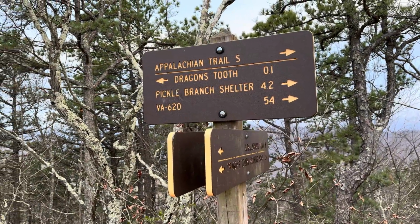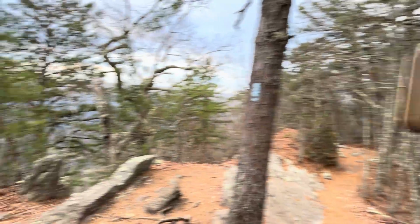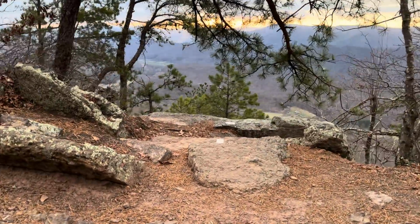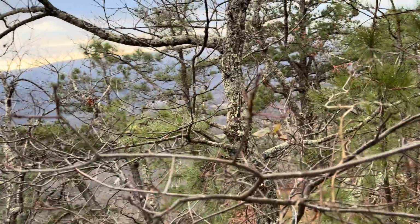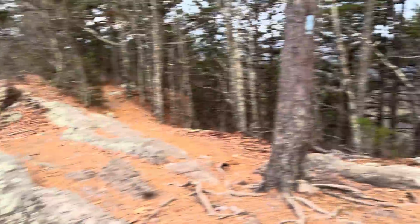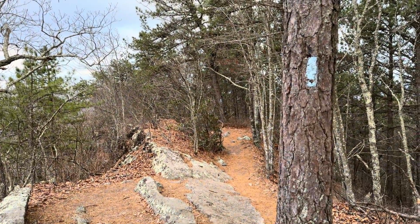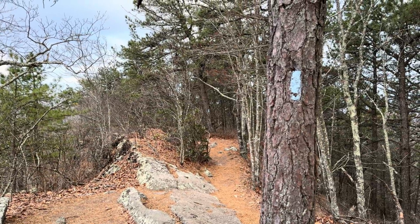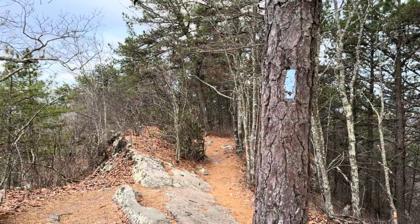I have come to a crossroads. Appalachian Trail North comes down here. Starts going down, descending. Dragon's Tooth is 0.1 this way on the Blue Trail. I'm at the summit right now of Coal Mountain. But like I said, Dragon's Tooth is this rock formation, so I'm gonna go check it out.